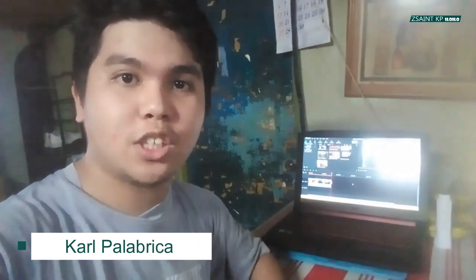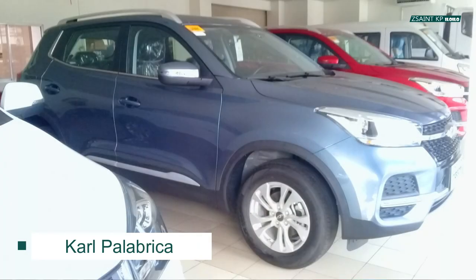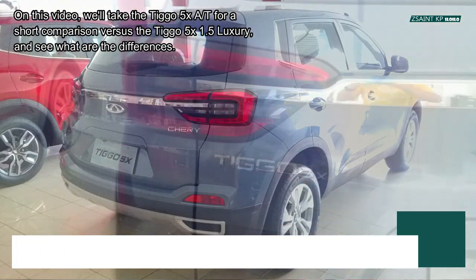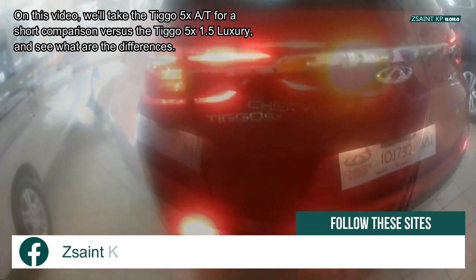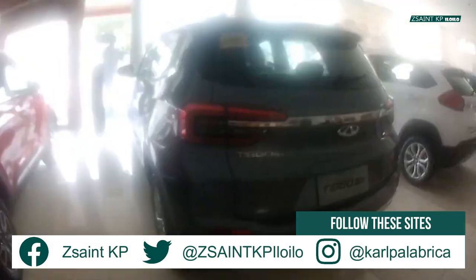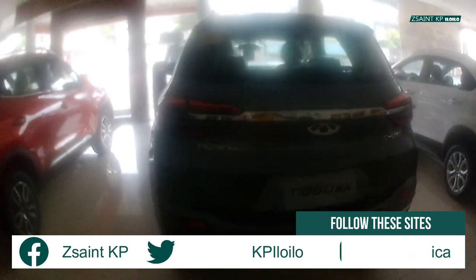In today's video presentation, we're going to take you for an up close and personal look at the 2020 Chery Tiggo 5X. The particular sample featured in today's video is a 1.5 AT that is mated to a CVT, or continuously variable transmission.